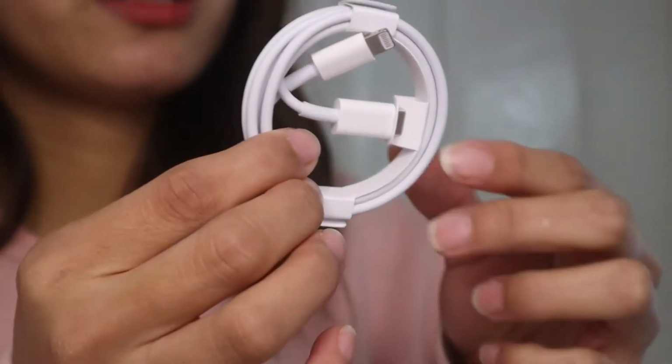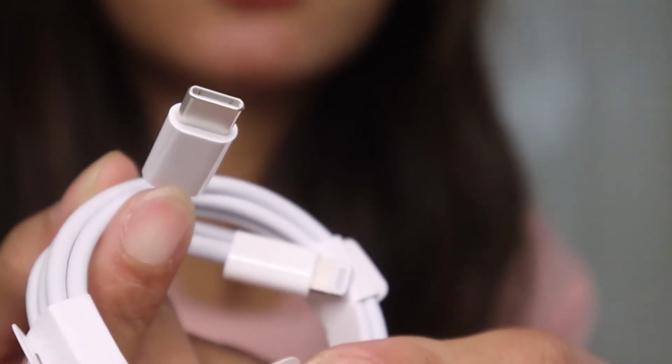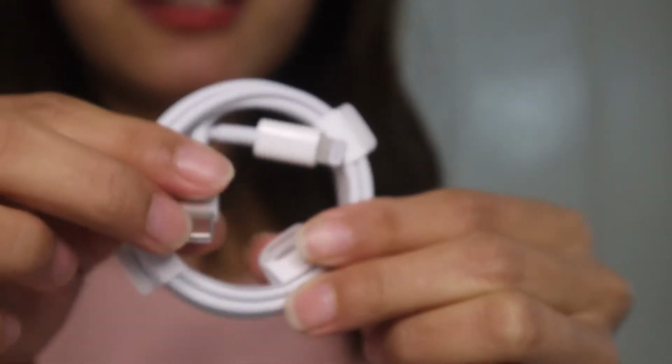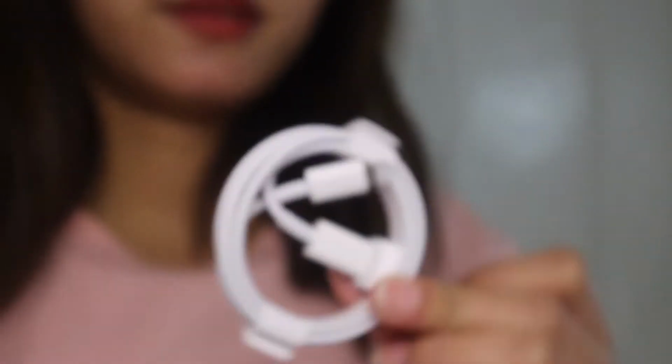So yeah, the charger. They have a new charger. As you can see, a new charger. Oh my gosh, new charger. So yeah. My God. So okay, let's unbox again.